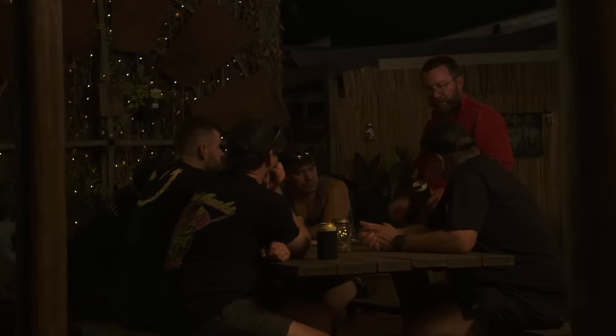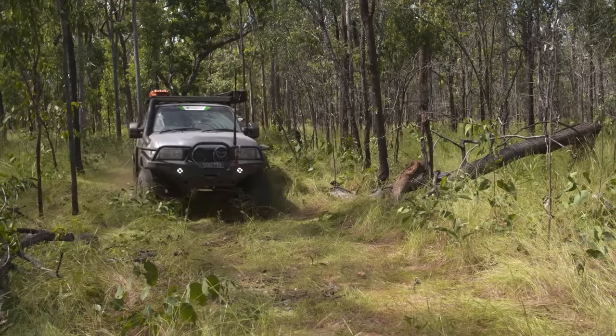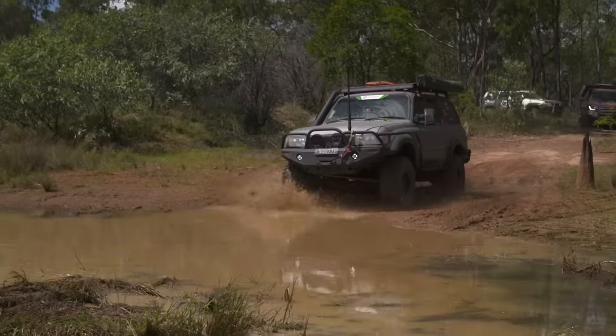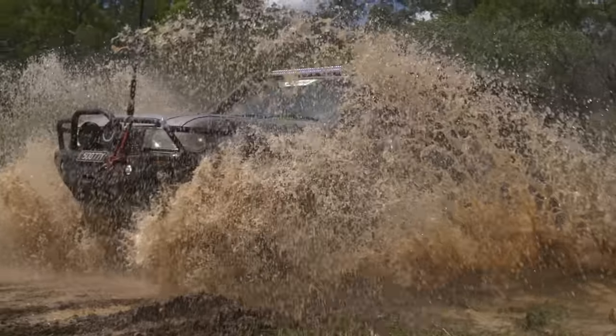Not even the quad bikes have made it out there yet, so we're going to be in for quite a challenge. With a mud map drawn up, the lures prepped and ready, and an entire station property ahead of us to explore, I've got a feeling that the next few days are going to be pretty epic.